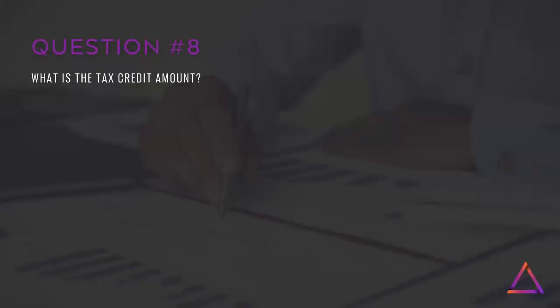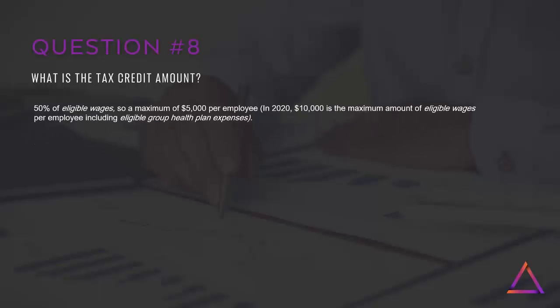Question number 8, what is the tax credit amount? The tax credit amount is 50% of eligible wages, so a maximum of $5,000 per employee. And remember, in 2020, $10,000 is the maximum amount of eligible wages per employee, and that includes the eligible group health plan expenses. So if you had an employee that had already made over $10,000 in wages, there would be no need to include group health plan expenses because they've already met the maximum.